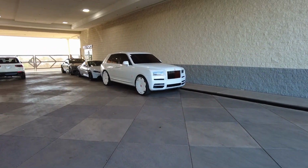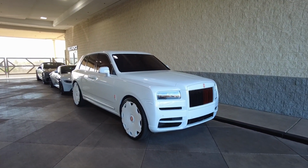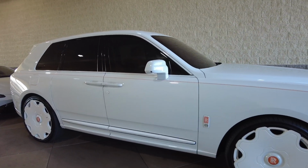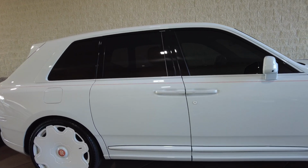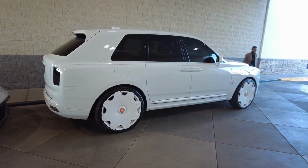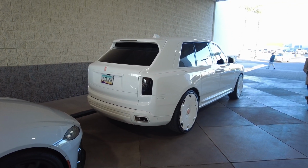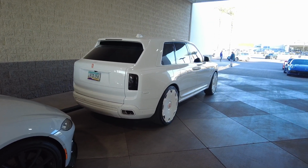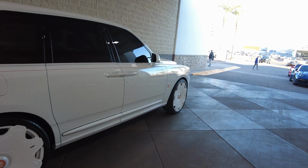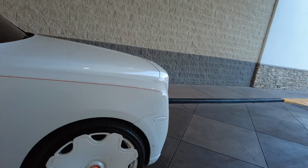You guys check this out. This Rolls right here has the orange trimming on it. Now I've never seen the orange and the white, and look at the wheels. Those are crazy, man. This thing is sick. The Rolls-Royce SUV, the SUV of all SUVs. This thing is nasty.